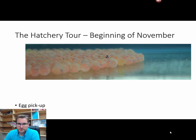Obviously, we pick up our eggs. We bring our eggs back to the school, and then we incubate and hatch those eggs. Usually they'll hatch right about Thanksgiving time, maybe a little bit later. We don't have to start feeding them until about Christmas time due to the fact that they have a yolk sac that they'll absorb between the time that we get off of Thanksgiving break and then get into Christmas break. So it's about a month period there where they'll absorb that yolk sac.